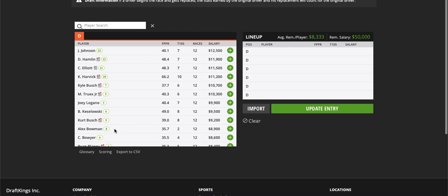With 500 laps being run, this is one of those tracks. Short tracks are just totally different than the mile and a half. We did win on our mile and a half lineup. We had Kevin Harvick and Kyle Busch who got first and second. So that was pretty good. But looking at this, it's really important with these short tracks to pick guys who lead a lot of laps. Again, that's just super important.